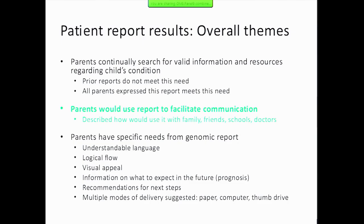We are proposing it through the patient portal in MyGeisinger, but our patients do have some connectivity issues in central Pennsylvania and suggested that perhaps they could also receive it on a thumb drive or a phone app or something that enabled them to have that information that wasn't necessarily tied to internet connectivity.